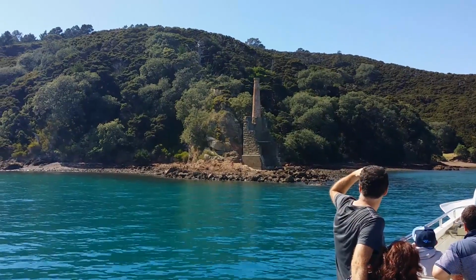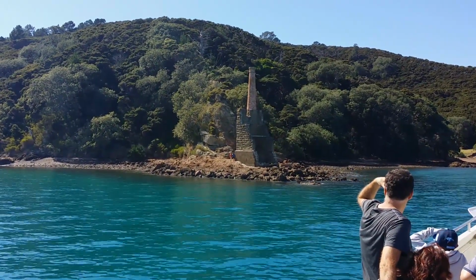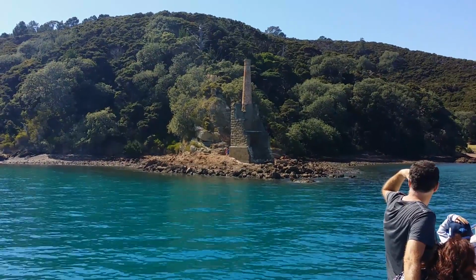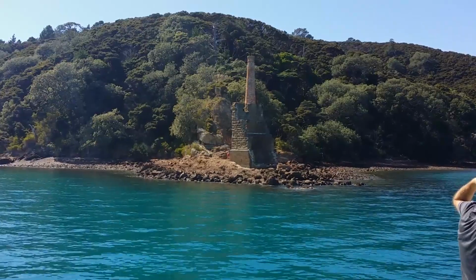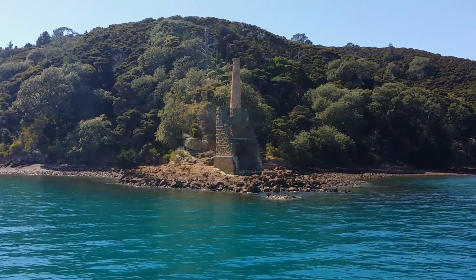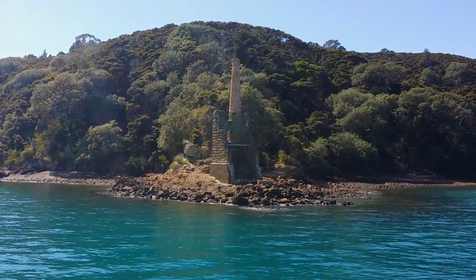The ruin that you see is the location of a historical copper mine. A manganese mine was originally established on the location in 1842, and shortly after, copper was discovered by accident. The captain of the boat actually gave some pretty good commentary, so let's hear what he has to say.